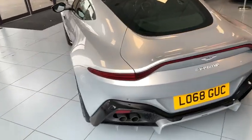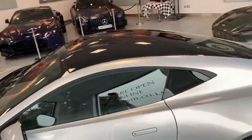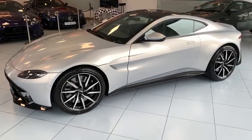Hopefully you agree that lightning silver really sort of shows off the lines and the details of the vehicle, particularly with the contrasting black roof and also the lower body pack on the vehicle as well.